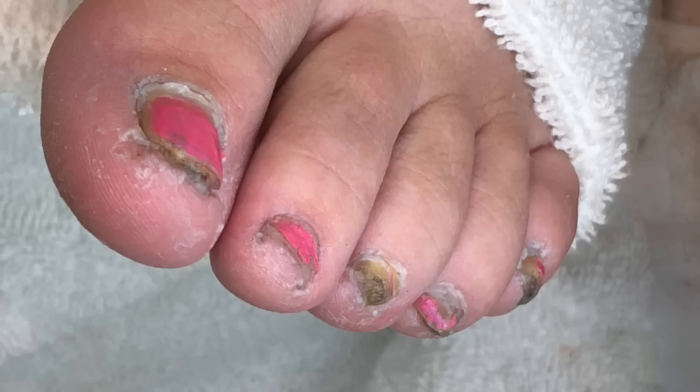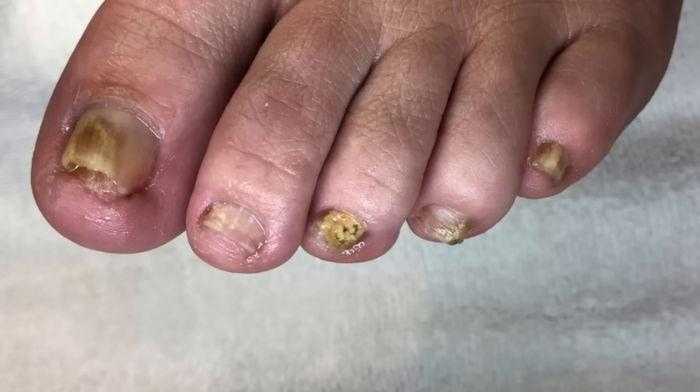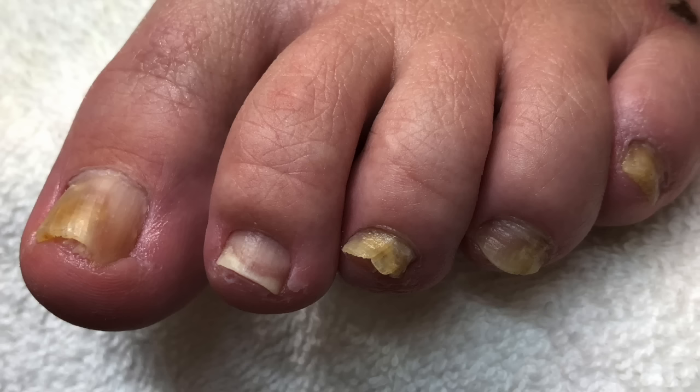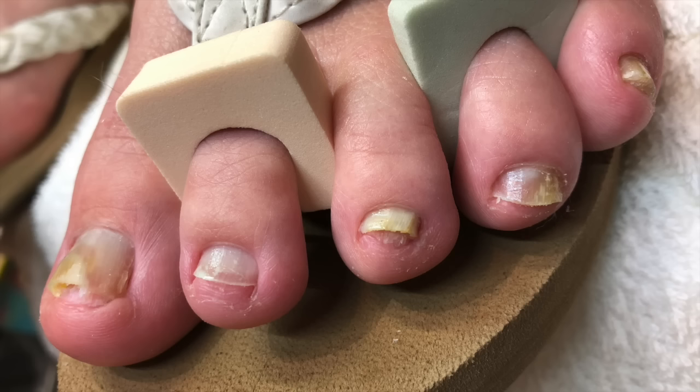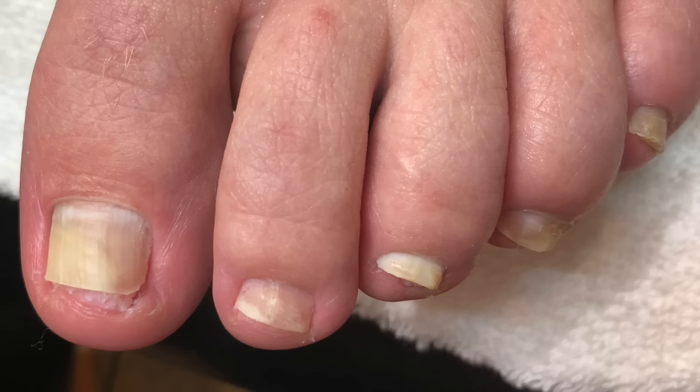This is before we got started. After I took the polish off. After I'm finished with the first pedicure. Before I started the second month pedicure, you can see all of that stuff came out from underneath her toenails. This is after the second pedicure. See how thin that third toenail is? It's a good thing I didn't try to thin the thickness on the first pedicure when she came in. This is after the third pedicure.